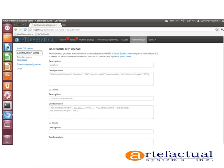So this is that administration page. It's a tab of Archivematica. And as you can see on the left there, it says AtoM DIP upload, which is our product, ICA-AtoM, CONTENTdm DIP upload, transfer source directories, which is how you assign where you're bringing in stuff from, and then configuration, processing and user setup. So this is the CONTENTdm upload, and you just describe it, you tell it where it is, and you can have multiple CONTENTdm instances connected to Archivematica.